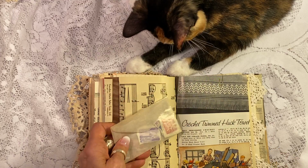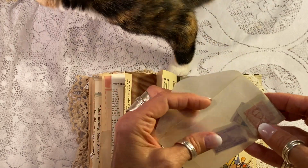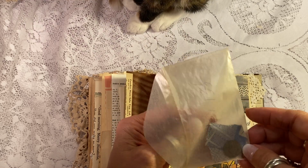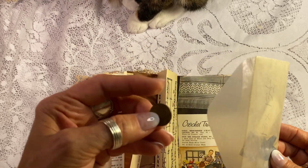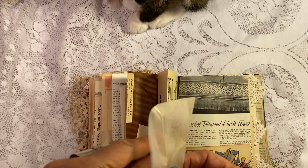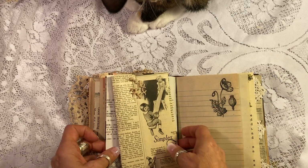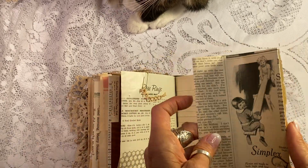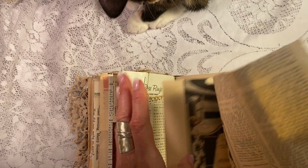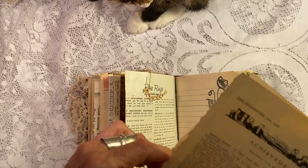And then in this little 1930s pocket here, I got four beautiful international stamps in this vintage glassine and a token. And I believe that's, oh, it's a highway token. That's pretty cool. That's very old. And then I've got this wonderful piece here. And this is also extremely old. This one is from 1926, well, almost 100 years old.